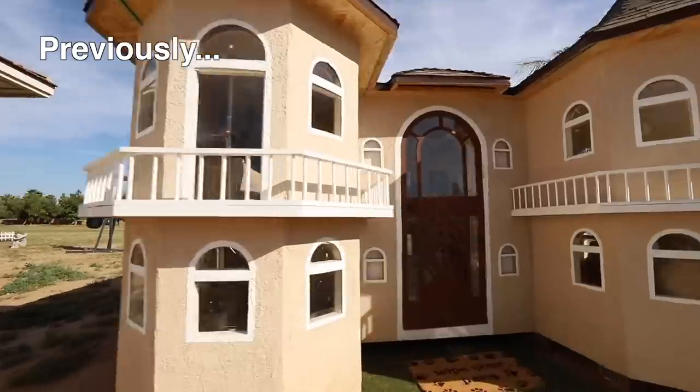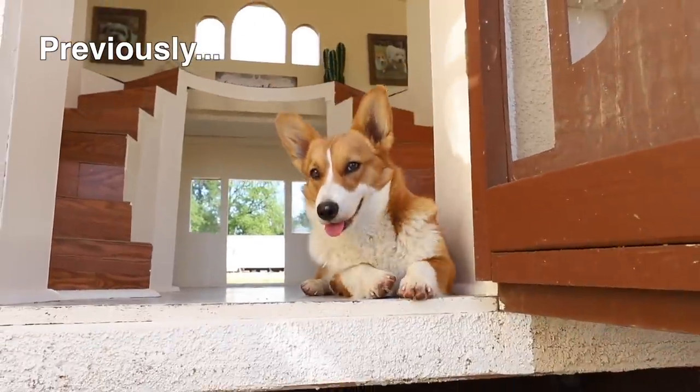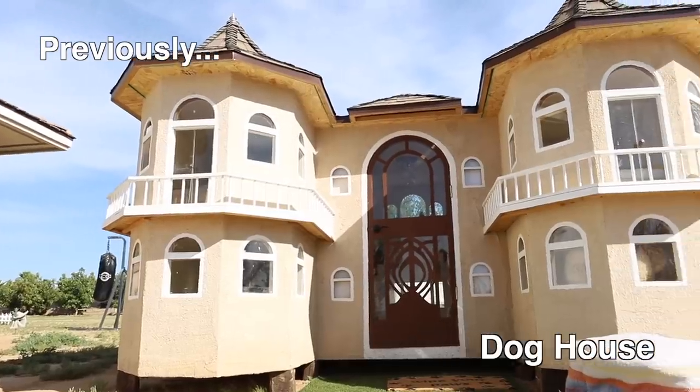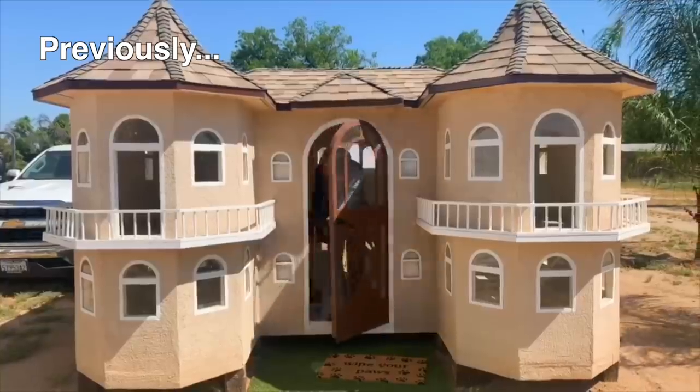Projects I've ever taken on. I teamed up with my dad to basically build this mini mansion for my dogs. The house that we built is literally a replica of the house I live in.